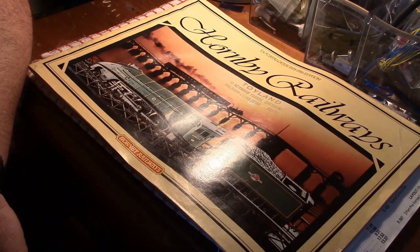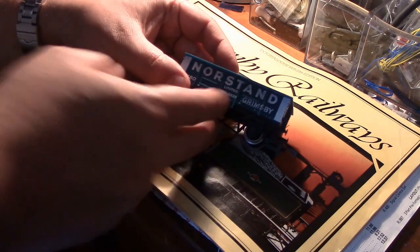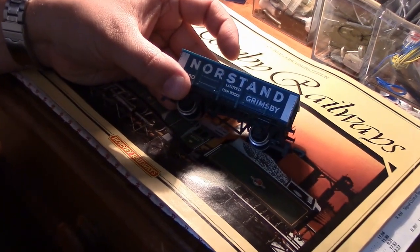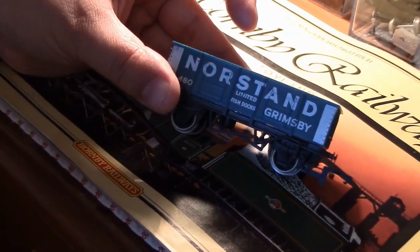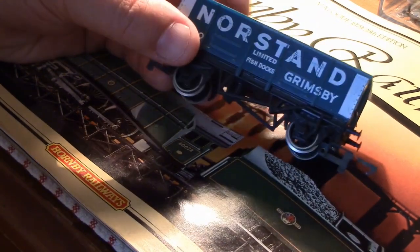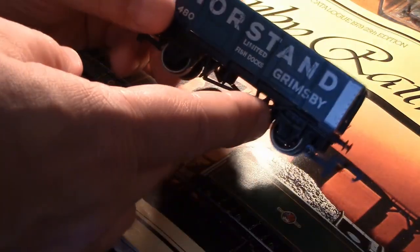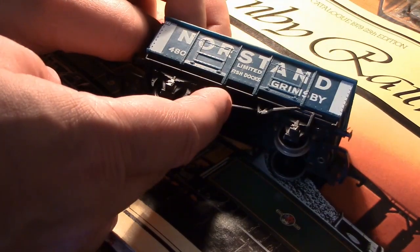Okay, welcome back. Let's get into the video today, and I'll show you the things I bought from eBay that I think you'll like or find interesting. The first one up is one of these that I picked up from eBay. And this is the Northstand Grimsby Fish Docks Wagon. As you can see, it's in immaculate condition, really nice.